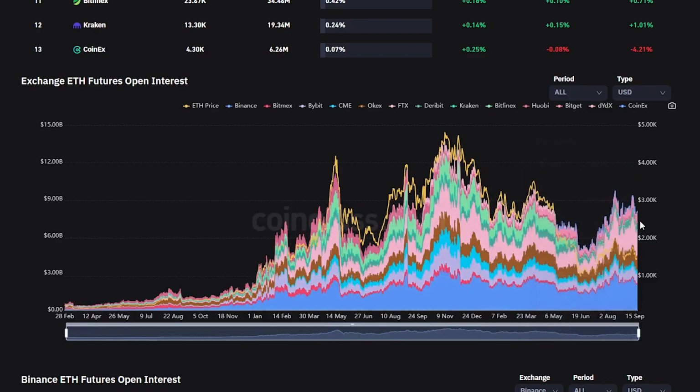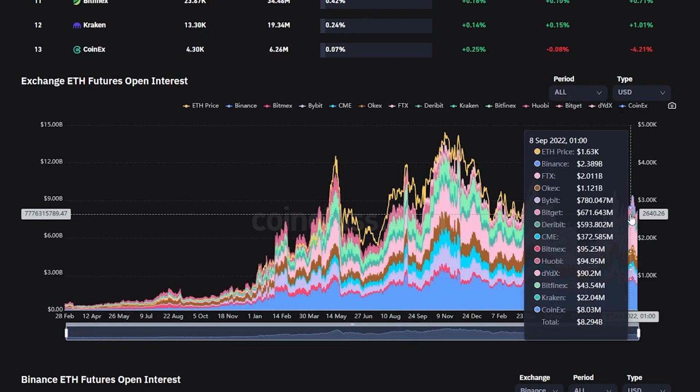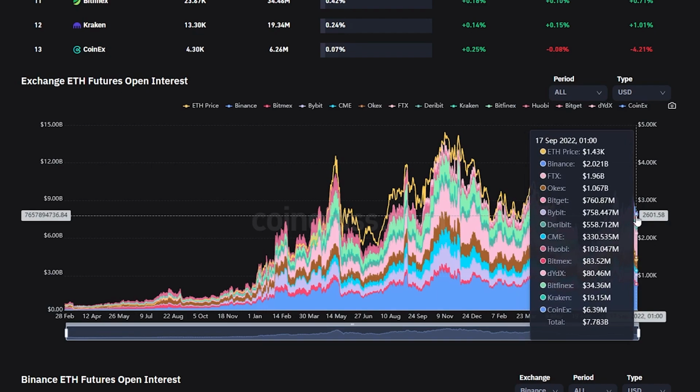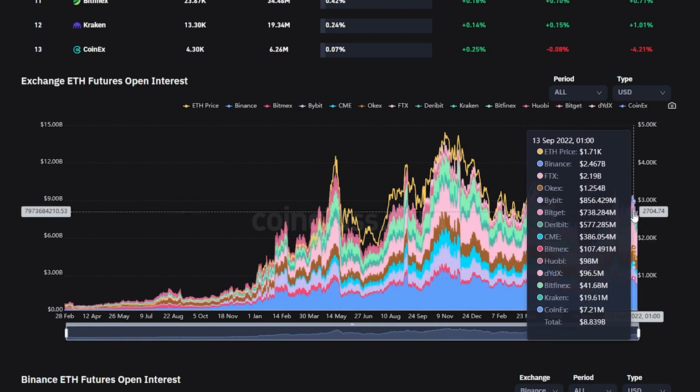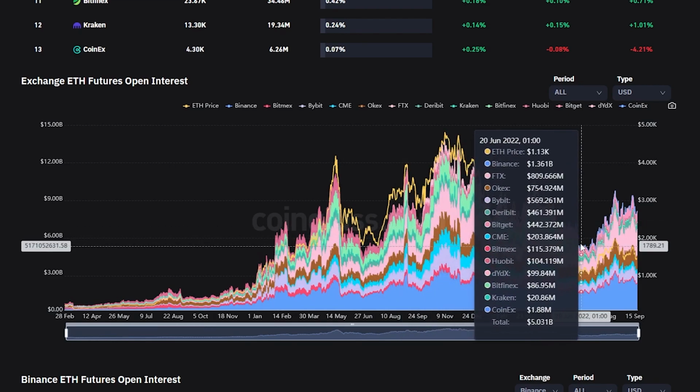Why do you think that these people who had been betting on Ethereum on the futures markets leading into the merge, why do you think that we still are at a very high level in open interest? Yes, it has been going down a little bit, but we're still at much higher levels than we had seen like in July and June and May here.